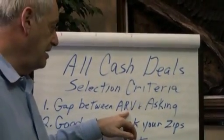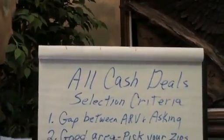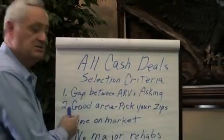So I'm looking for properties, and let's say I'm in a neighborhood and I'm making offers in that particular neighborhood. I find out what I think the ARV is of anything that's on the market. So I'll tell you, let me skip down here a little bit, because the first thing that I do, and this is what we do here every day, is I pick the properties that are listed in the zip codes that I want to work.